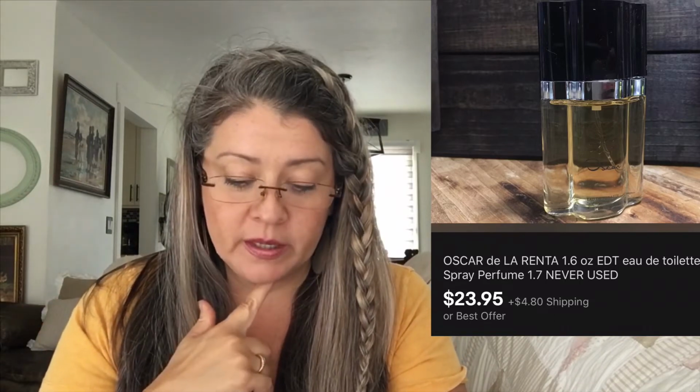Renta, or however they say it. So picked this up, brand new, never been used. Paid $1 for it. And so I put it on for $23.95. And I think I put that one on late last night. We'll see how that goes this week.